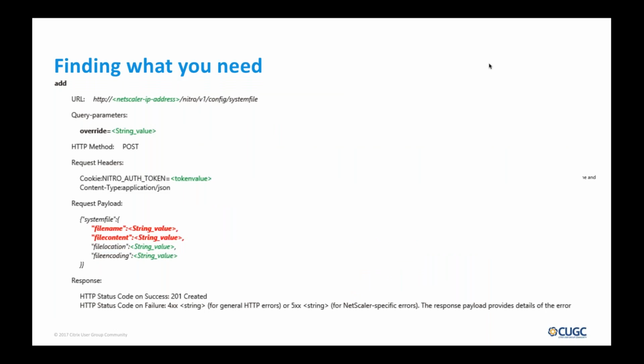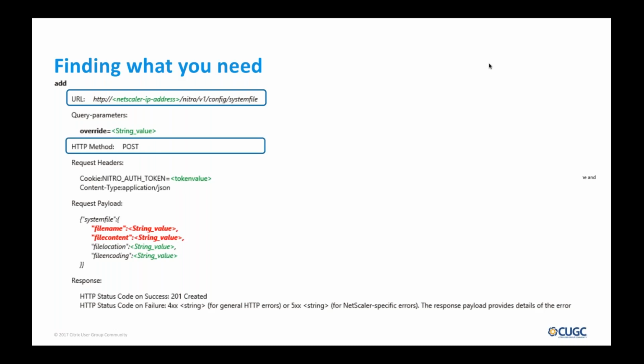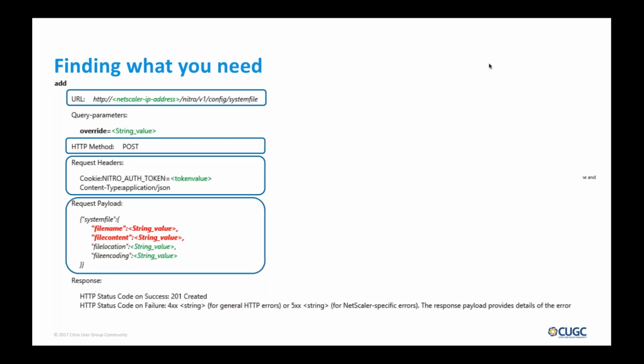it will jump you down to this section of the help file. And you can see on here, this clearly shows you everything you need to use in PowerShell to execute that NITRO command on your NetScaler. So first, it will give you the URL you need, or the URI. It will give you the method that you need to use for this config command. It will give you the request headers and the content type that you need to send, and it will also give you that all-important JSON payload.